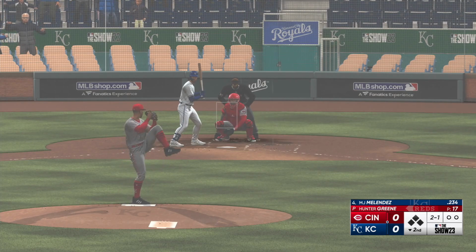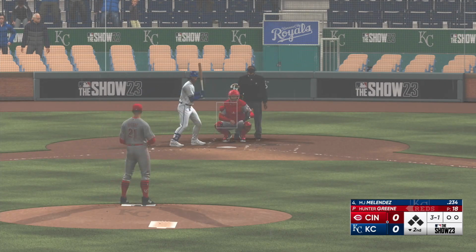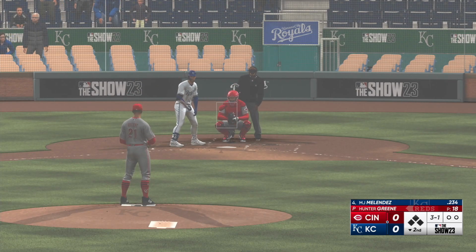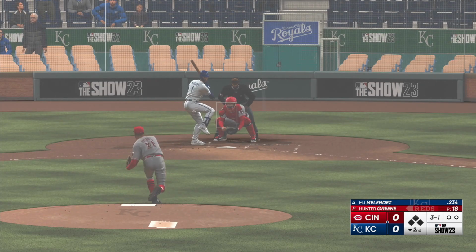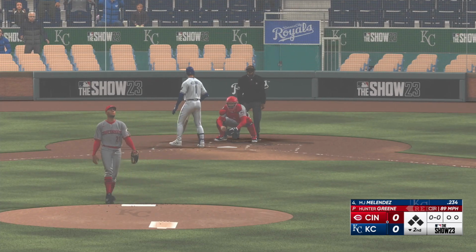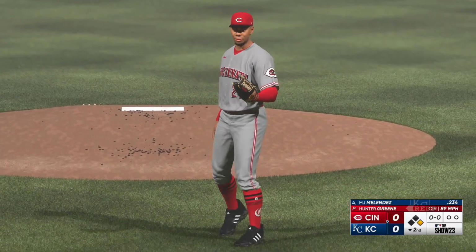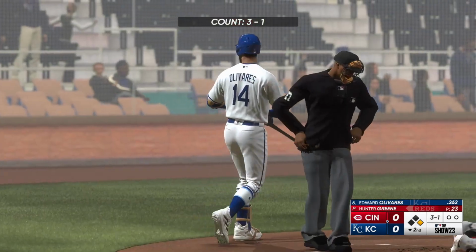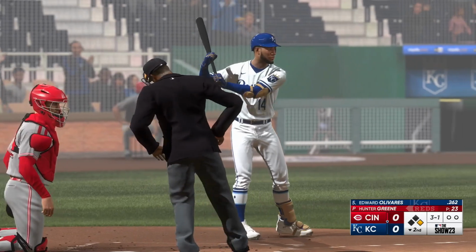The wind of the pitch. That's ball three. Three balls, one strike. And there's ball four. Well, he tried to nibble right there and just missed his spot. Hitter didn't offer at it. Now he has somebody to worry about over at first. Now the left fielder, Edward Olivares.